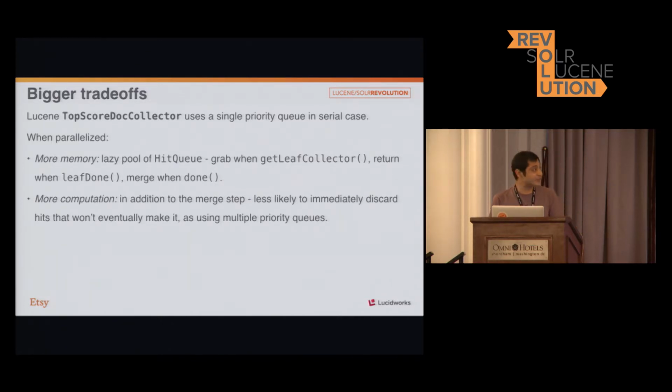So in terms of trade-offs, yes, you're using a lot more memory, certainly. And there's more computation because you have to merge these queues in the end.